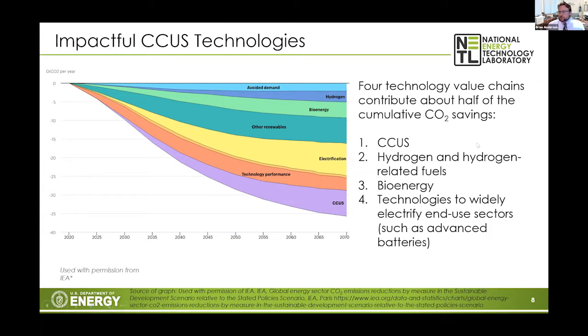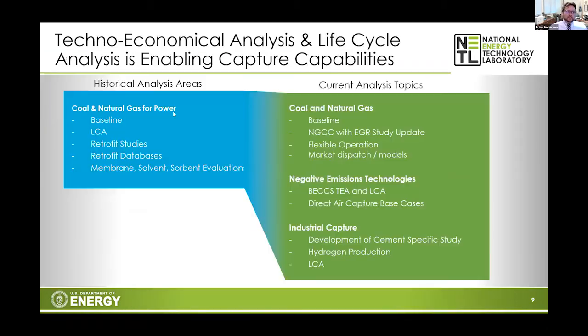So this I think is representative of one of the pathways of how to get there, not with the resolution that I was just mentioning in terms of geographic resolution and even the temporal resolution. So if we dive into some specific technology areas, I'm going to focus a lot of the rest of the talk on CCUS very specifically. If we look at what we've been doing at NETL historically in the area of CCS and coal and natural gas for power, it is a lot of life cycle assessment and techno-economic analysis, and then how these build into a system-wide model of technology deployment to move down the pathway of decarbonization.